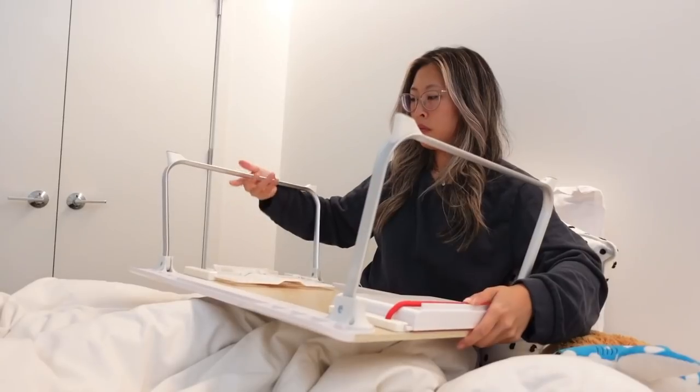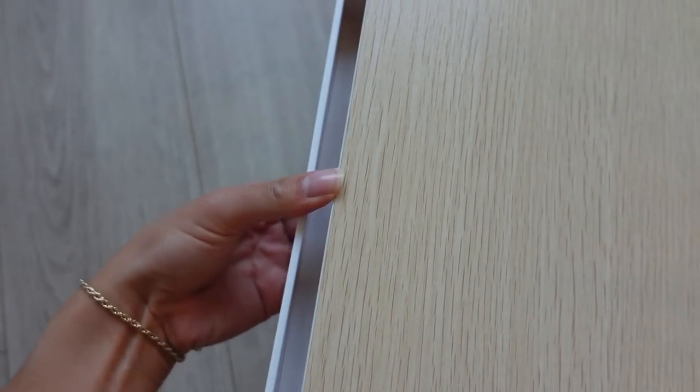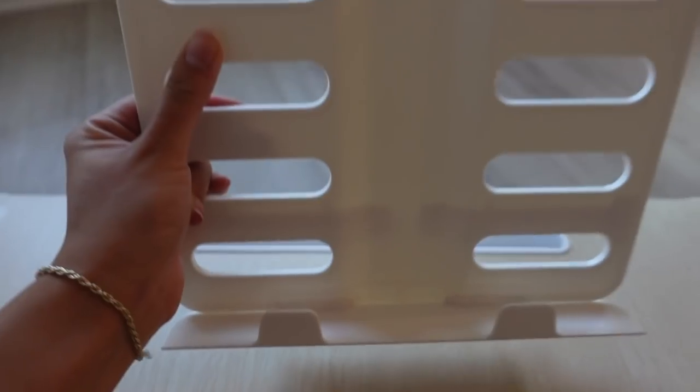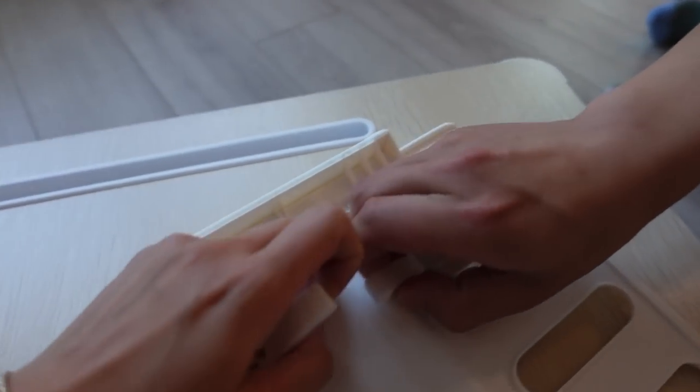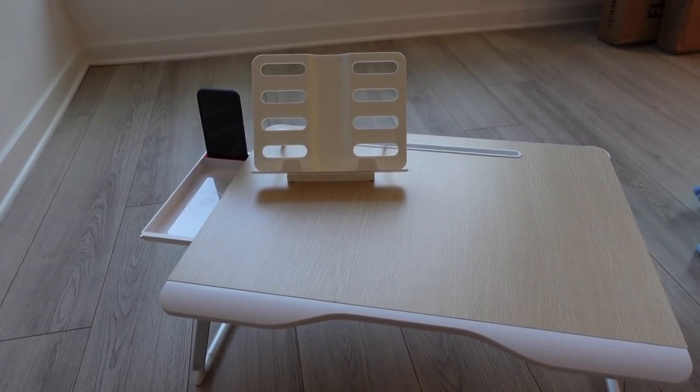This lap desk is actually so cool too, because you can lay it flat and put the legs in, so that's really cool. And there's two separate compartments on the side, one for a mug and your phone, and then the one on the other side has a book stand that you can either attach to the front of the lap desk, or you can just use it and stand it on its own. So I think it's really cool. This thing is so huge, and I'm pretty sure it holds laptops up to 17 inches, which is so big. So I'm really excited to have this.